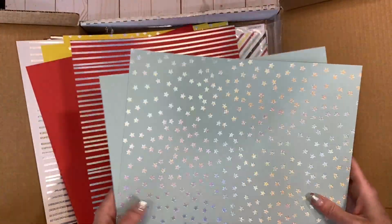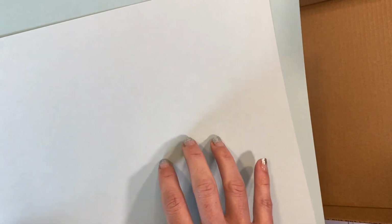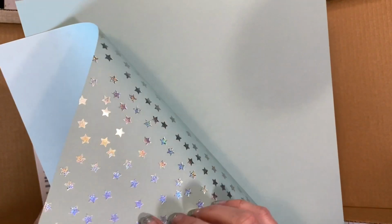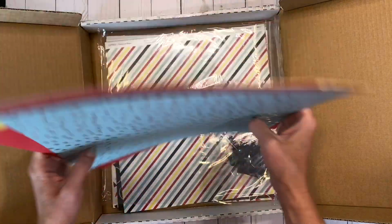On the holographic as well. So the holographic ones, the foil is only on one side, the other side is just regular cardstock. But I don't know that I would use this side, especially since you're paying for all of this, but you can sort of see the pattern through the other side. So that's why you get this plain cardstock as well.